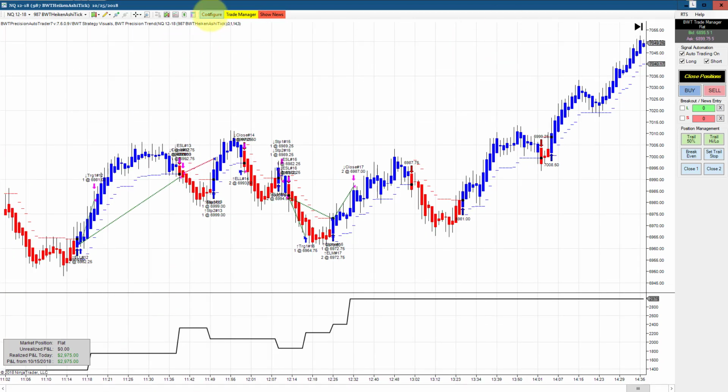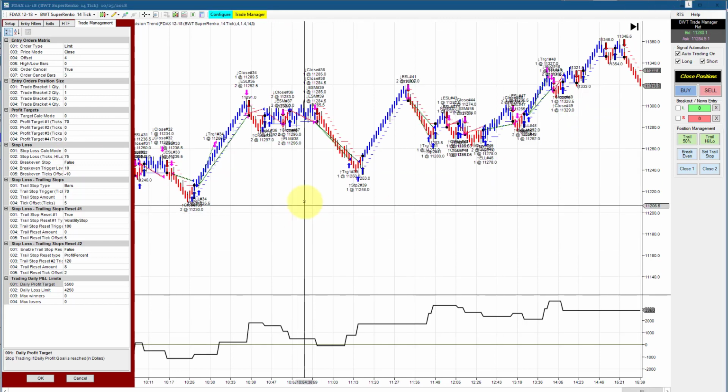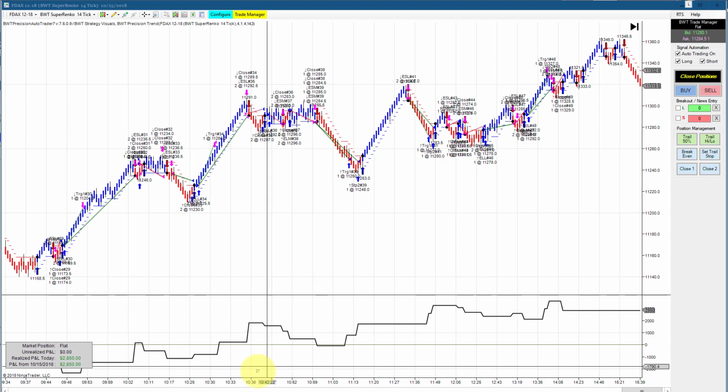Now notice on my stop loss I have the calculation mode at ticks, so it's just a straight 21 ticks on this chart. Okay, next up is the DAX on a Superenco 14 tick. This is the one with a high goal of 5,500. Haven't adjusted this back yet, but this did 28.50 for the day.